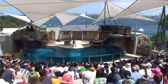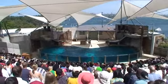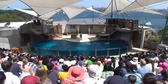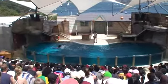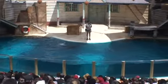Now what Mav's showing you now is a behaviour known as porpoising. And this is a great way for seals, dolphins and even penguins to travel through the water at very fast speeds and grab a quick breath of fresh air at the same time. Now this comes in very handy for when they're chasing after schools of fish or even evading predators.